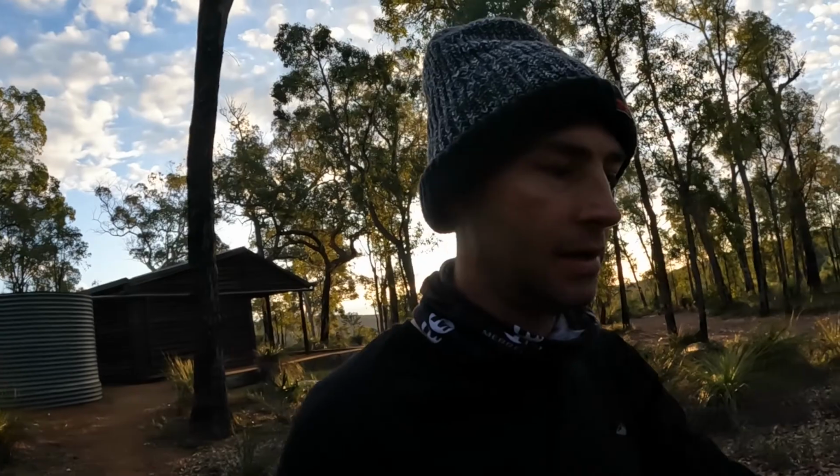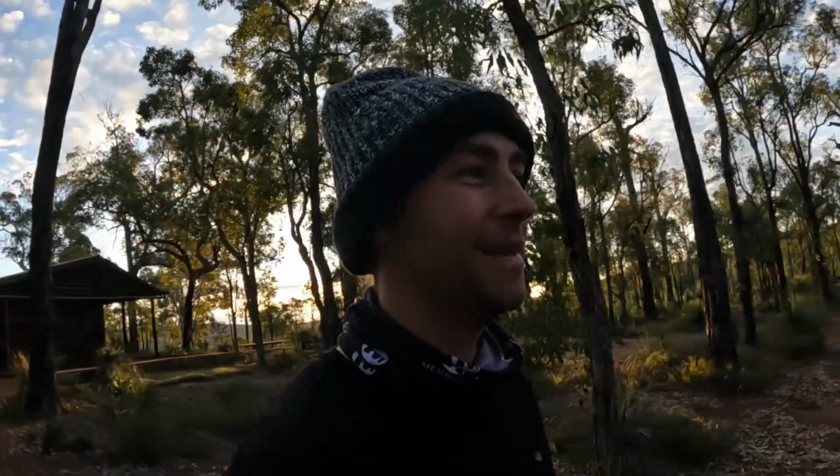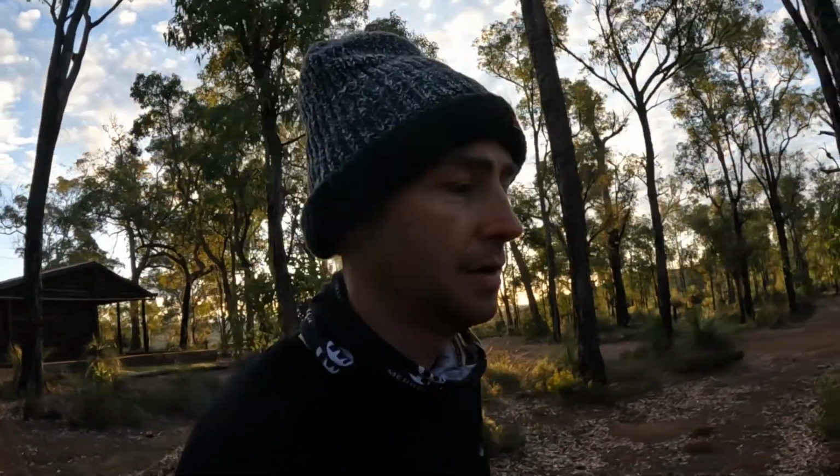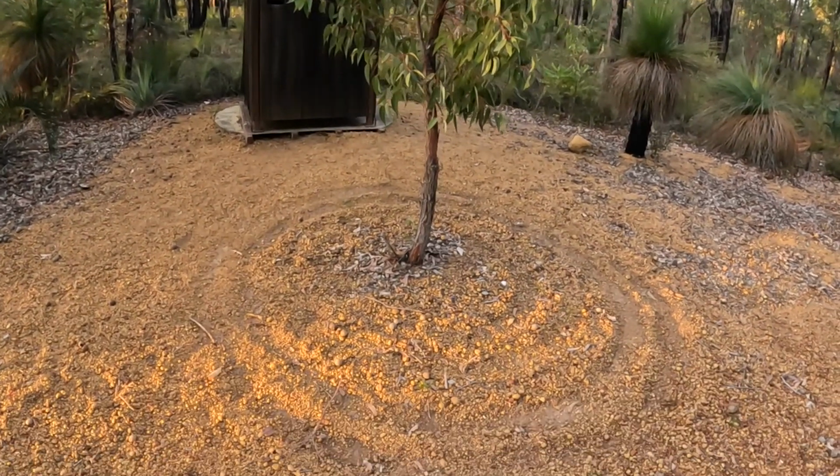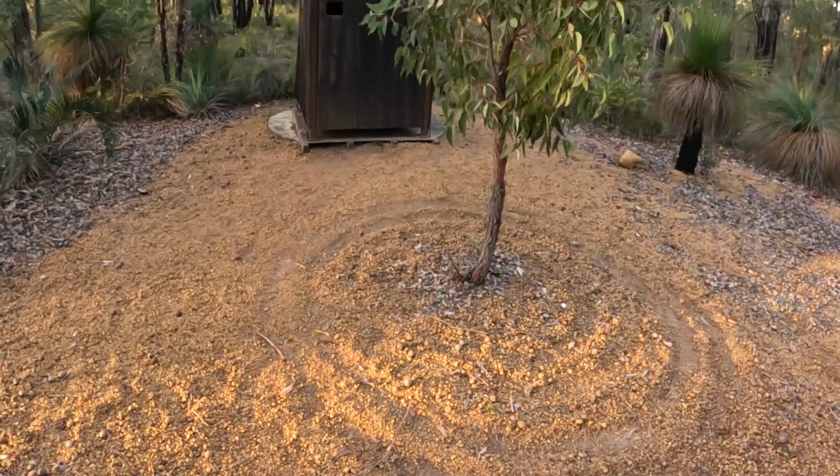Just checking out the weather report for tomorrow. It's rain from 8 AM, which will make things interesting as we climb Mt Dale for sure. Some of the tracks are a little bit slippy as well, so see how that turns out. Hopefully we don't get the rain. That's nice, isn't it? Like someone's made rings around the tree. Interesting.